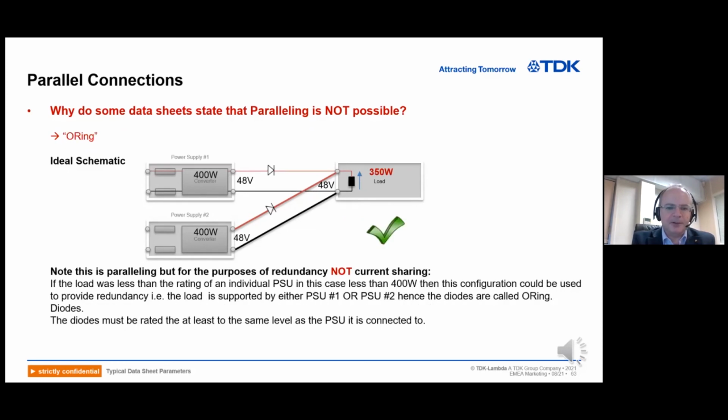However, if you look at paralleling with a smaller load, in this case a 350-watt load, then this is absolutely fine, because each one of those power supplies can cope with that 350-watt load, and we do need those ORing diodes in there again to protect against backfeed.